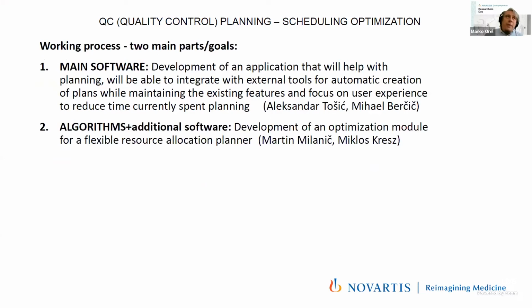So our working process was split in two parts, which also means that the team was split in two parts. Very roughly speaking, the first part deals mainly with computer science. The second part mainly deals with applied mathematics. But of course, this mathematics should also be implemented in software. So there is computer science there also.